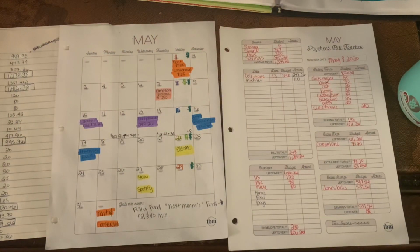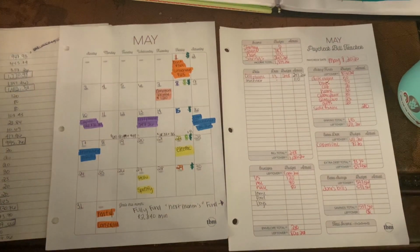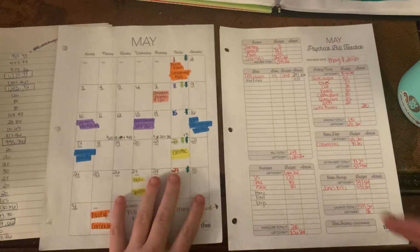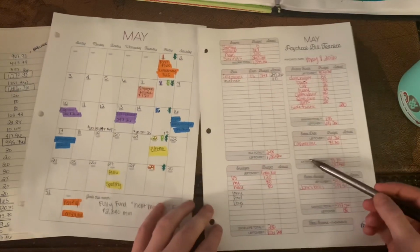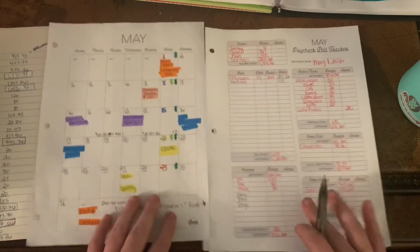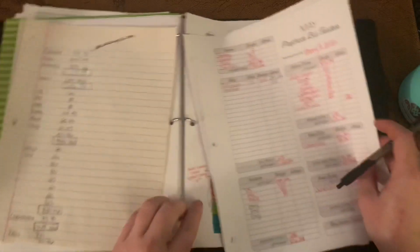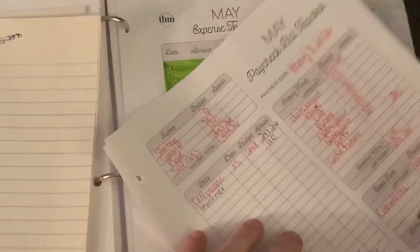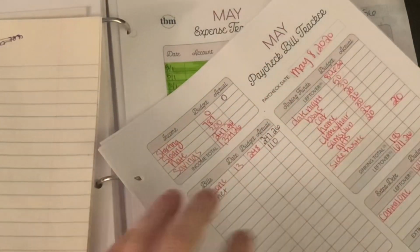I have already pre-pulled the main pages from my workbook that I think I need, but I also have my workbook right here if I do need something else. So let's get started. I have my monthly calendar, which is mainly going to come in handy for this part, and then I've got last week's budget. I'm going to go ahead and pull this down. I have a soft surface to write on. Last week, we have a starting balance of $0 because we did allocate all of the money.